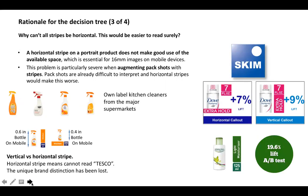But not even that, we've got the A/B split test. Simple took the bold move of taking everything off of the pack and only using the vertical strip to describe what the product type is. So you can pretty definitely say that if people didn't like those vertical strips, Simple would have got in an awful lot of trouble for that. And they didn't, they got 20% uplift. So hopefully that's the end of the conversation regarding shouldn't all strips be horizontal. And anyone who gets that can use this slide to say, no, it definitely is best with these vertical strips.